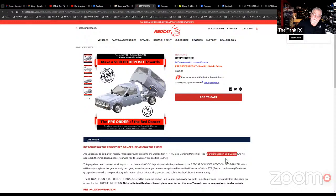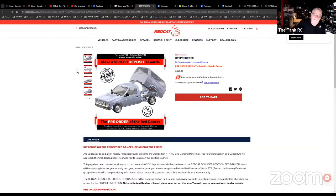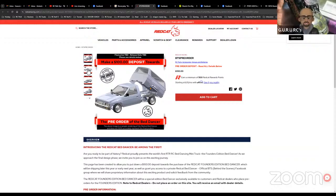So you're going to get a Facebook link to go, and then they're going to be talking about what to put on it. Chrome chassis or chrome axle or whatever, and that's what you're going to be getting. Special paint jobs and so on. So you're actually going to be part of the build design of the Founders Edition. But it holds the money for about 6 months though.